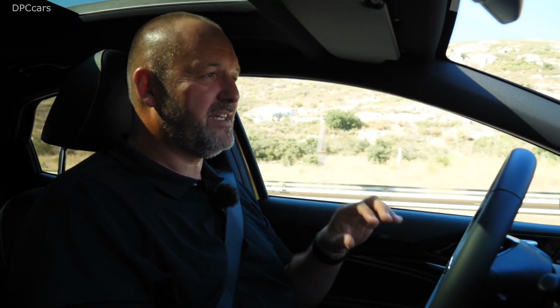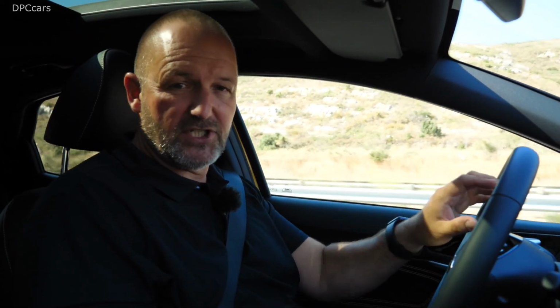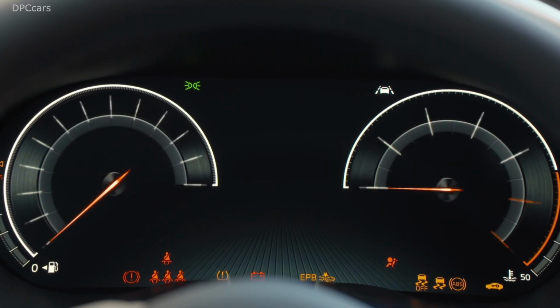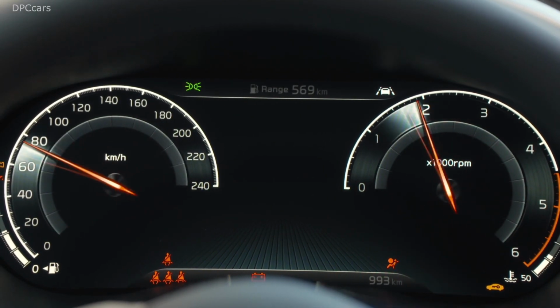The interior of the XCeed is quite modern because the car for the very first time features a full digital 12.3-inch cockpit if you want. It's an optional feature but very nice, and you can configure it the way you want.